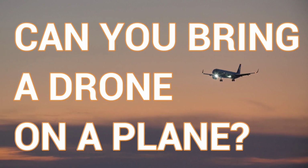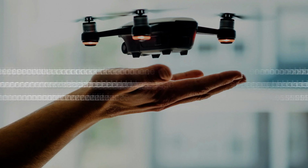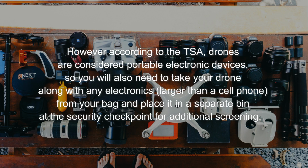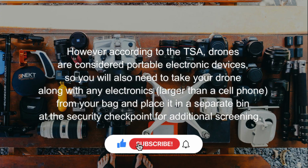Today we will be discussing how to travel with your drone on a plane. Generally, you can take a drone on a plane in carry-on or checked baggage, depending on its size. However, according to the TSA, drones are considered portable electronic devices, so you will also need to take your drone, along with any electronics larger than a cell phone, from your bag and place it in a separate bin at the security checkpoint for additional screening.